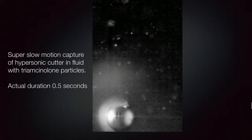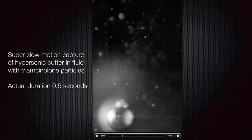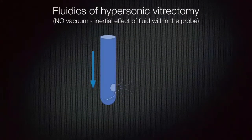We really only see it in fluid because the mass effect of vitreous dampens this inertial effect of the cutter tip. Can you play that? There we go. And move the cursor out of the way, please. Thank you. All right, so we see the particles moving in and the little jet stream moving away. All right. I think I've lost control of the talk. So next slide, please.